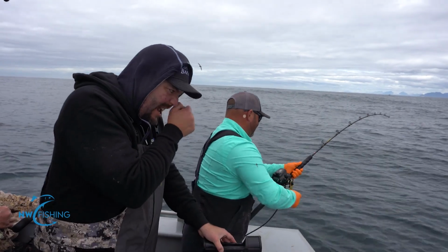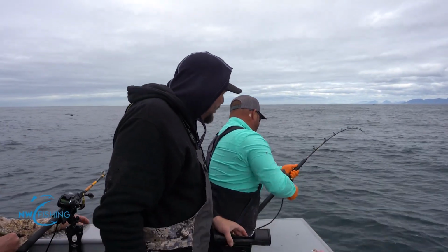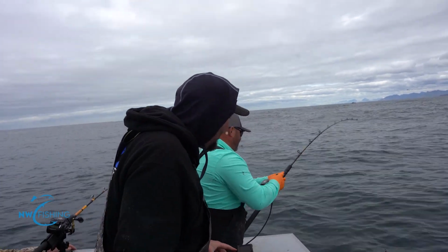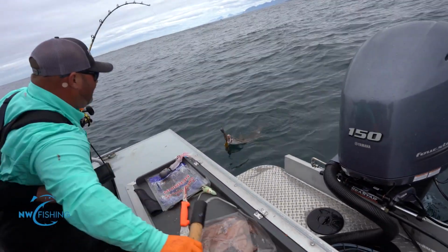It looks like we're gonna have our 2 halibut per person pretty soon. Don't want to jinx it, but there's another halibut. It's decent.